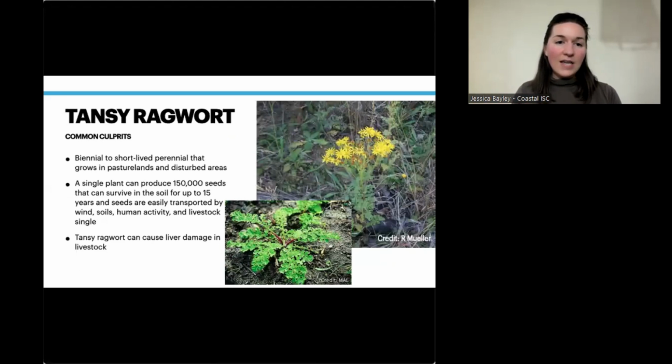Tansy ragwort. There are two tansies that we have in BC. We have common tansy and tansy ragwort. They look fairly similar in their leaves to the untrained eye. Tansy ragwort has yellow flowers that have petals, where common tansy just has little buttons. But if you see these, they have very unique leaves.